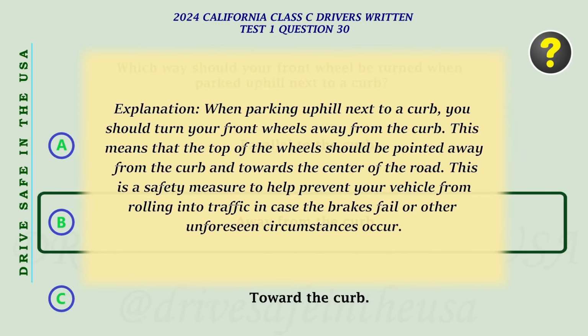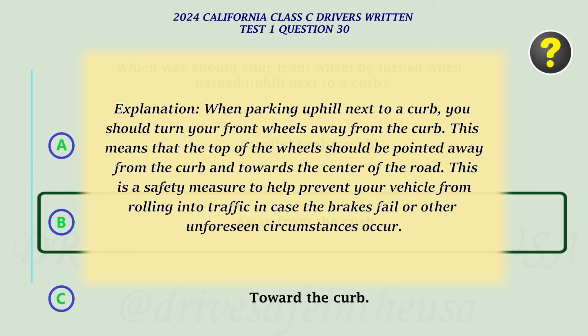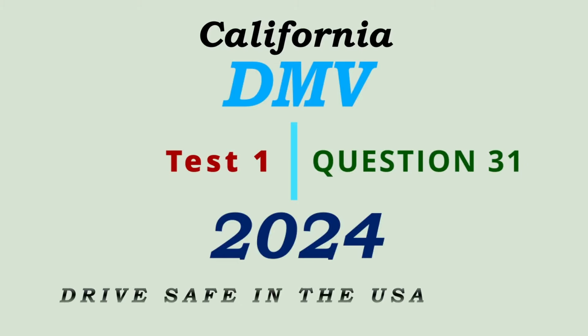Explanation. When parking uphill next to a curb, you should turn your front wheels away from the curb. This means that the top of the wheels should be pointed away from the curb and towards the center of the road. This is a safety measure to help prevent your vehicle from rolling into traffic in case the brakes fail or other unforeseen circumstances occur. Test 1. Question 31.